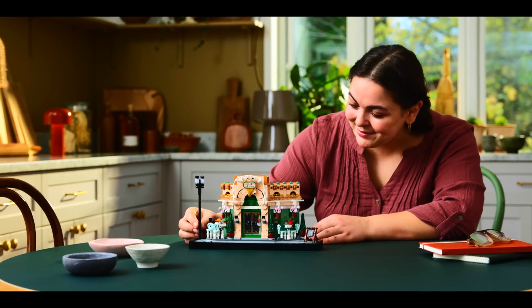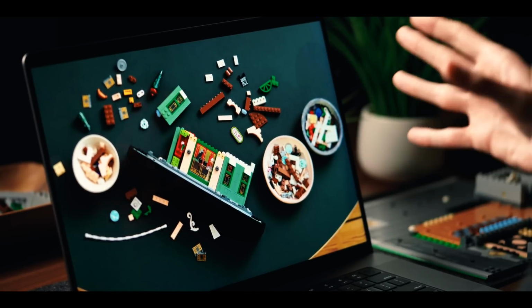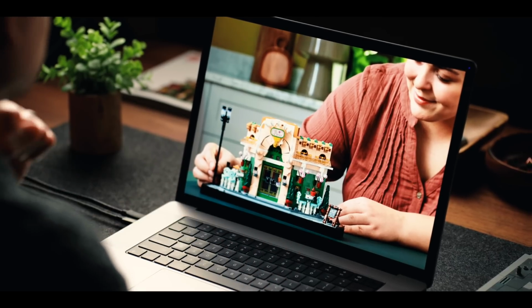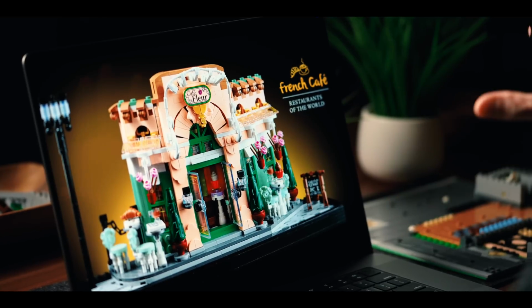From an interactivity standpoint, there's not really anything to do with this one. It would probably be interesting to see how the interior comes together while you're building it, but yeah, the most you can do with this one is maybe change where you put the accessories on the outside. It's hard to tell, but it doesn't seem like we can easily remove the top of the building to change what it looks like on the inside.